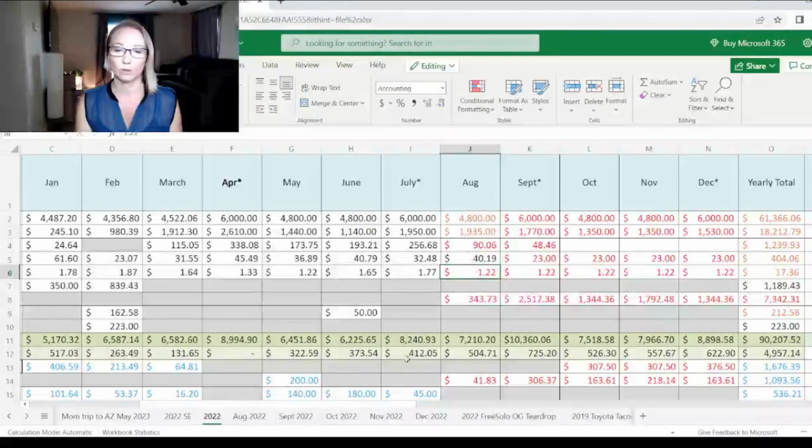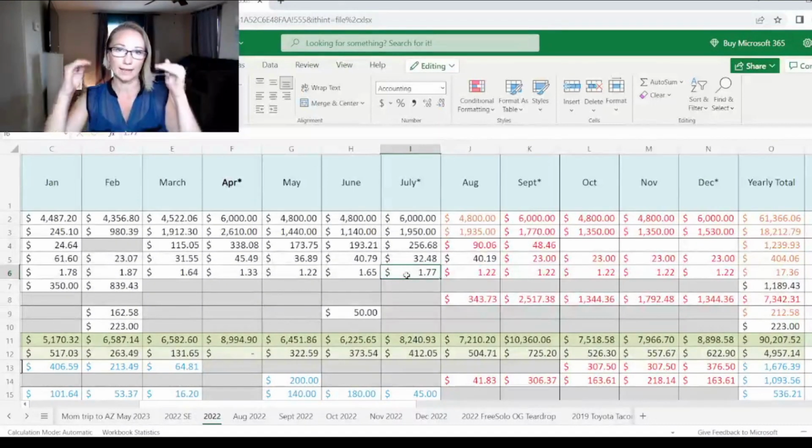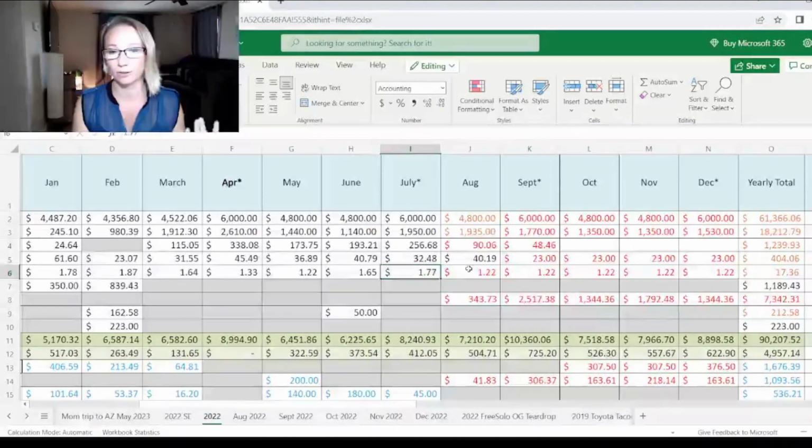The next category down for our income is our savings account. The interest in our savings account at our bank has gone up a little bit, so we are seeing a little bit more in there. But again, I just put what our lowest one was. May our lowest one was 122, so I budget the 122. But last month we had 177. As we're able to put a little bit more into savings, and as that percentage goes up, then that number goes up. So for now, that's what we're doing.